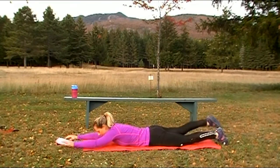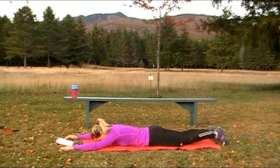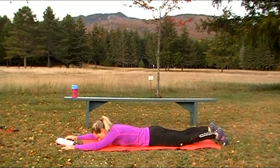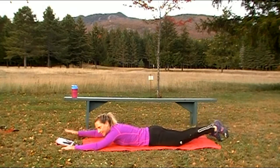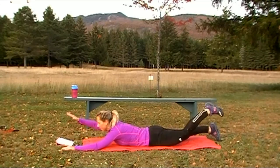This is working our lower back. So contract your bum and your lower back muscles. Try breathing out as you come up. Breathing in as you go down. Up and down. Up, 30 seconds left.